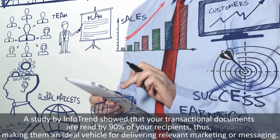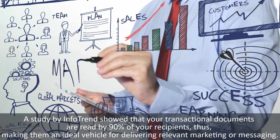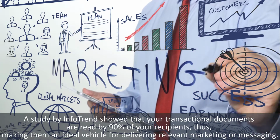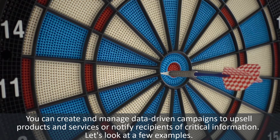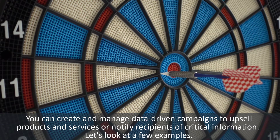A study by InfoTrend showed that your transactional documents are read by 90% of your recipients, thus making them an ideal vehicle for delivering relevant marketing or messaging. You can create and manage data-driven campaigns to upsell products and services or notify recipients of critical information. Let's look at a few examples.